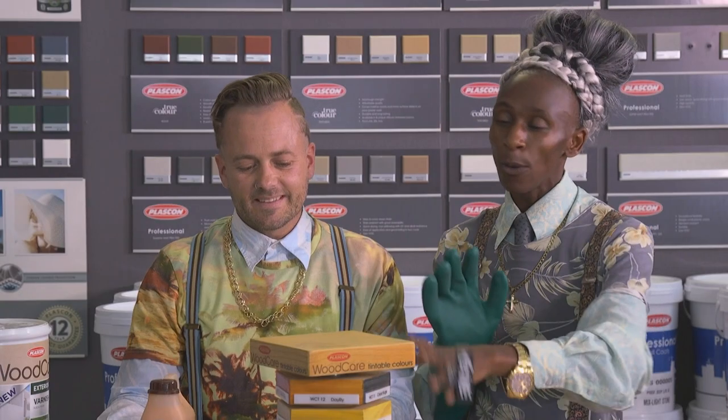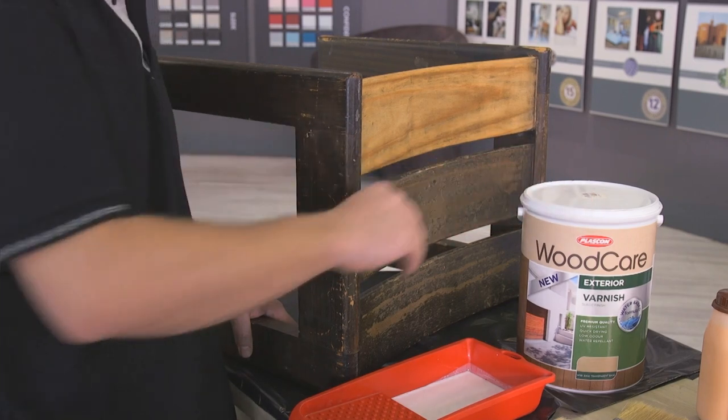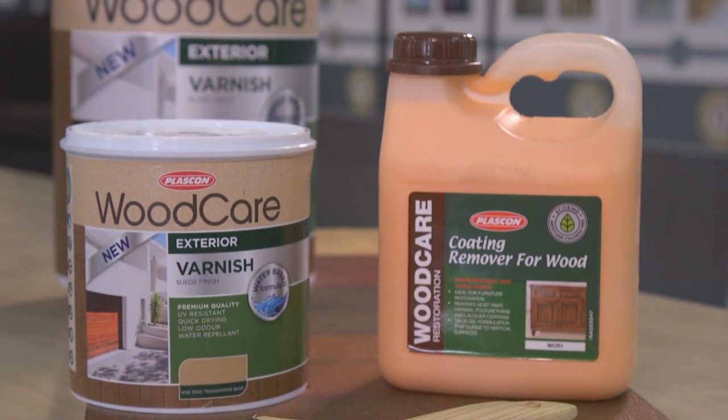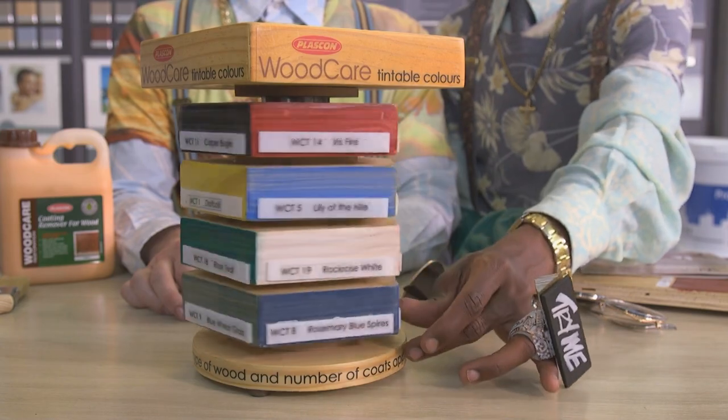We really want to go for like a white, I don't know, the tint. A white finish on our furniture. Yes. Something that can also be okay in the sun. And yeah, weather any forms of weather, whether it be a hurricane, tornado, tsunami, we want it to be covered. Mother Nature mustn't have any say on our furniture. Yes. The product that I would recommend for you there would be Plascon Wood Care Exterior Water-Based Varnish. Okay. This is the suede finish selection, and we can tint it to a rock rose white.